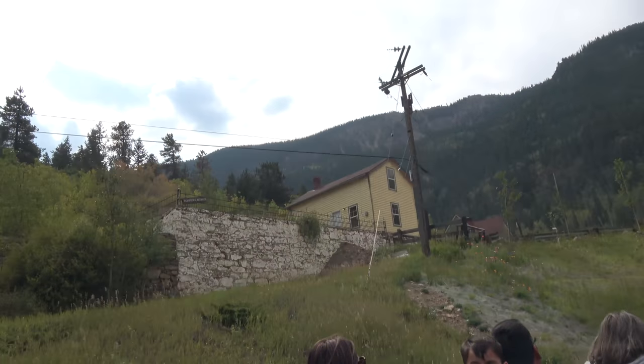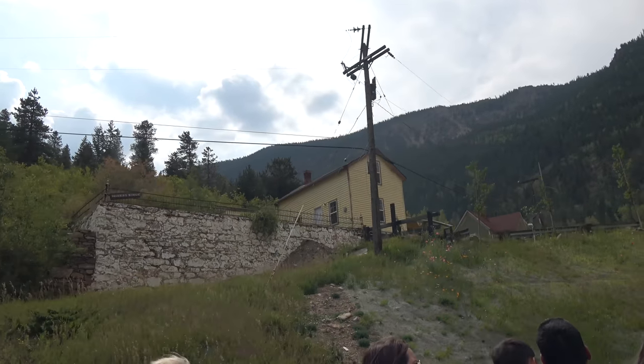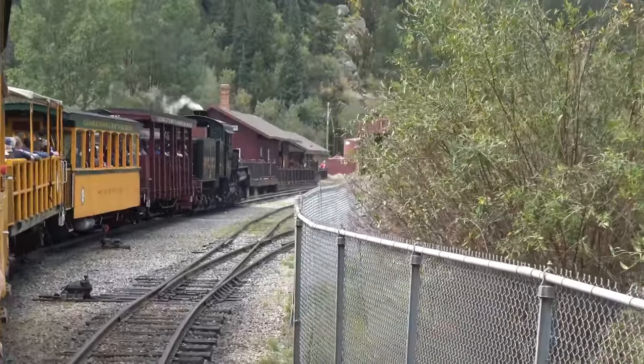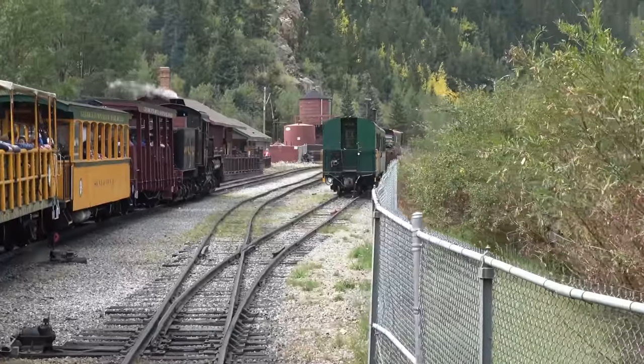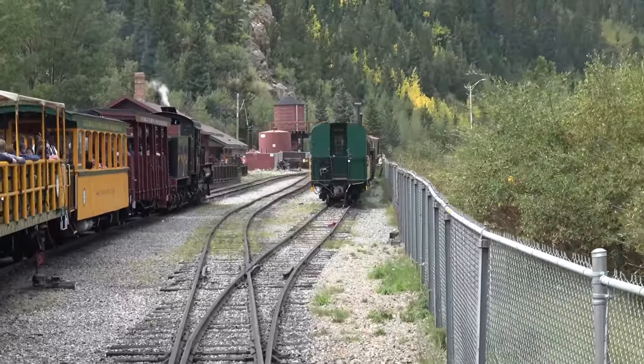Well, we're 95 years old. Once again, any of you who have purchased a ticket, this first stop is the first stop on the downhill ride. Welcome to Silver Plume, Colorado. Elevation 9,178 feet.